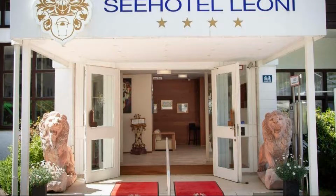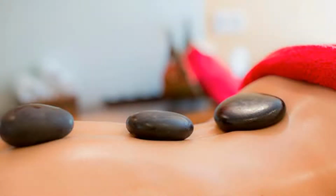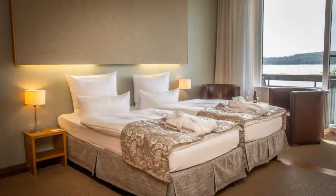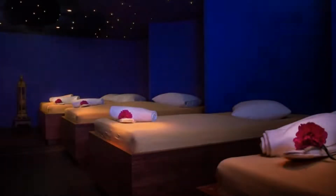It's rated 7.3, which is good. The check-in time of this hotel is 3 p.m. and the check-out time is 11 a.m.